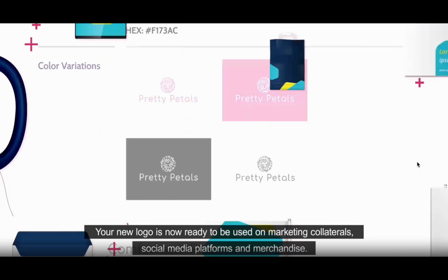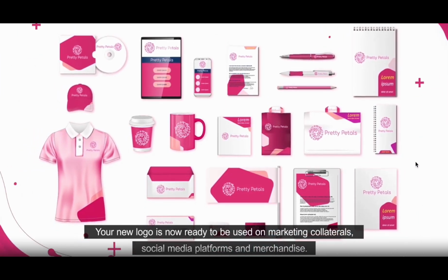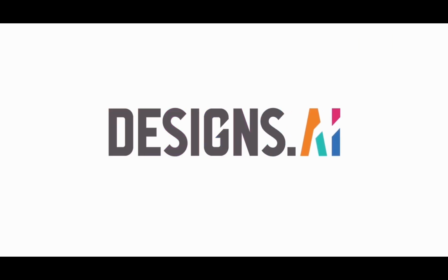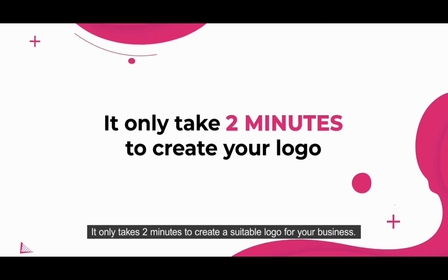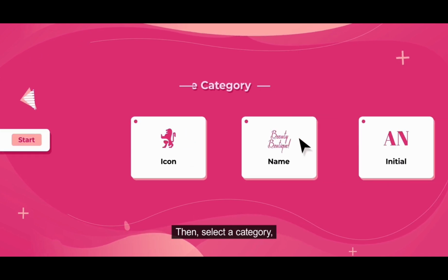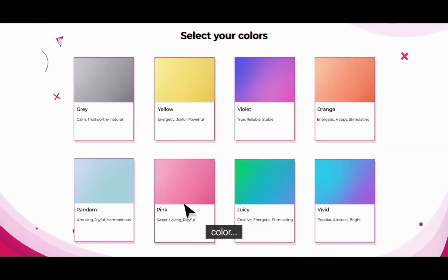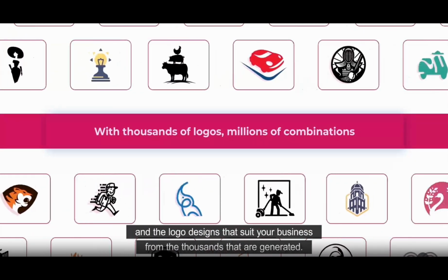The inclusion of design guidelines is particularly noteworthy, as it provides businesses with a roadmap for maintaining brand consistency. This strategic component of Logomaker's offerings assists users in aligning their visual identity with their overarching brand strategy, promoting a unified and professional image. In summary, Logomaker emerges as a formidable player in the realm of AI logo makers, seamlessly blending speed, simplicity, and economic feasibility.